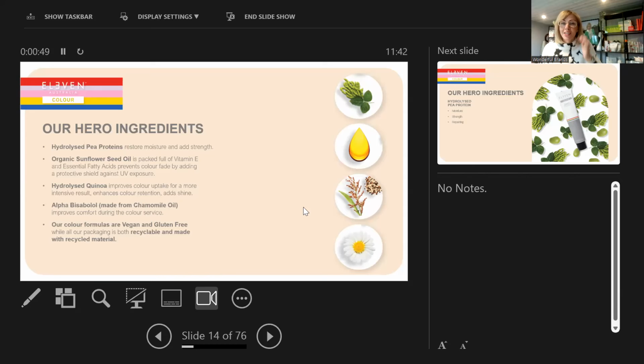We have another ingredient called alpha-bisabolol, which I hope I say that right, which is a calamine oil. If you think about when you've had chicken pox as a child, you put calamine oil on to soothe the scalp. That's exactly what it does, so it helps with client comfort. If you've got one of your clients that tends to be a little bit irritated by color, they'll find it a lot more comfortable whilst they're having their color done. So that's that one. All of them are gluten-free, vegan, and everything else that we talked about.